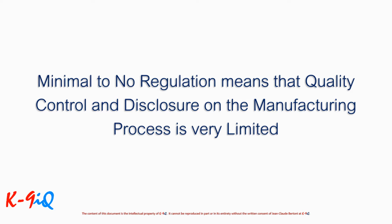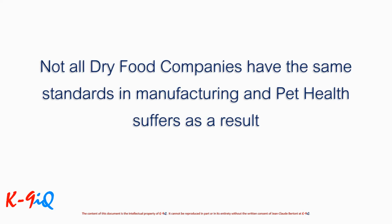Now, that's all well and good where you've got a company that's got good ethics in mind, and they've got good shareholders, and at the end of the day, they want to produce a good product and make sure that they're making money out of it. But that's not necessarily the case, because a lot of manufacturers out there, the bottom line is the driving factor, and in order to make money, the bottom line may potentially target quality as a result. Okay, so not all dry food companies have the same standards in manufacturing, and pet health suffers as a result.